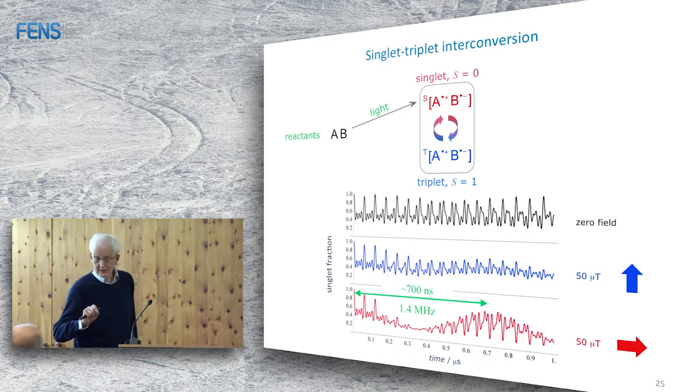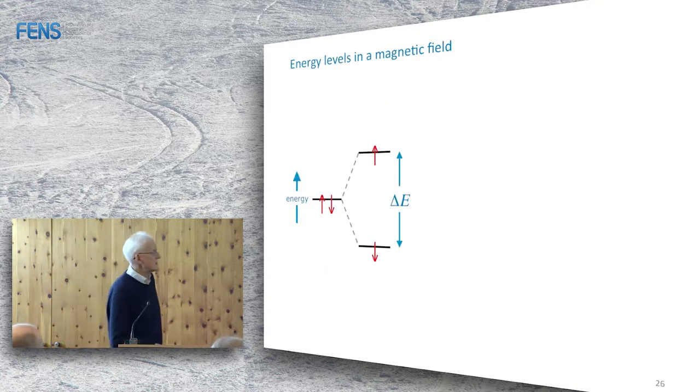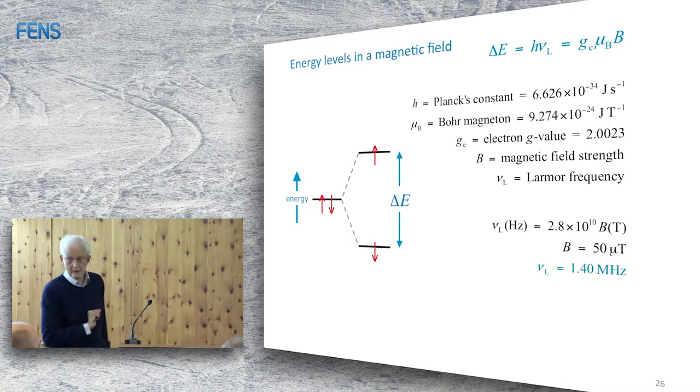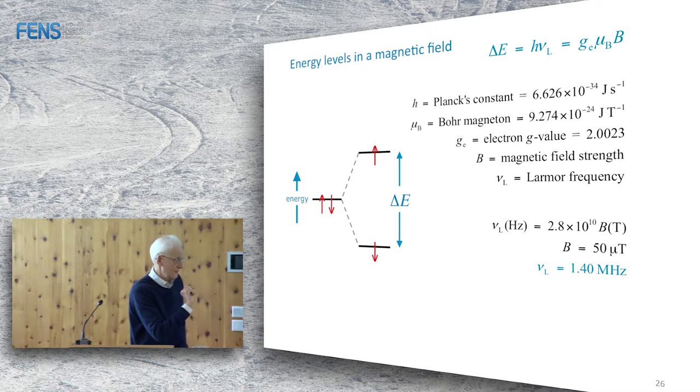The calculation I did to get these results was one in which I put the magnetic nuclei both into one radical, and I had no hyperfine interactions in the other radical. So that second radical was only interacting with the Earth's magnetic field, and so had exactly these two energy levels, split by an energy corresponding to 1.4 megahertz. That's why that modulation is so clear in the red trace on the previous slide.